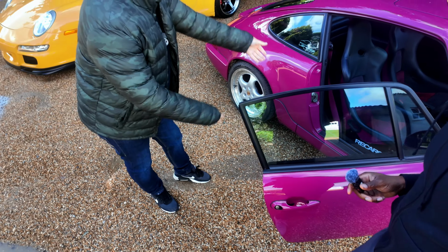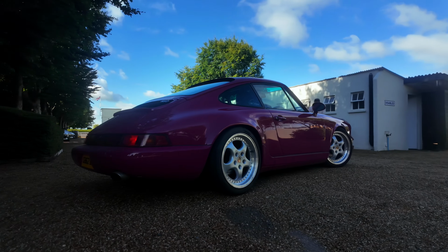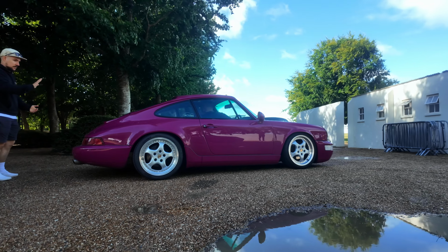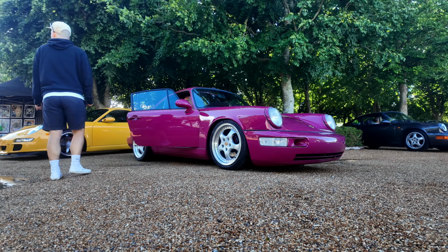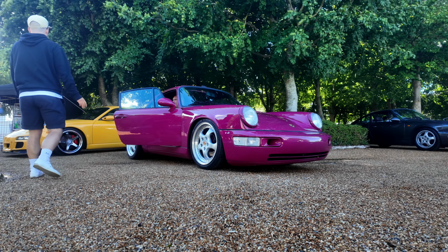Nice, how long have you had it? Since February. Okay, yeah, short time. First Porsche? Second. Okay. But yeah, first air-cooled anyway. 964 as well. Yeah. Oh, I love the 964s, man. I'm always on Auto Trader looking at them, but they're way out of my price range now. You're so lucky. Thank you, cheers.